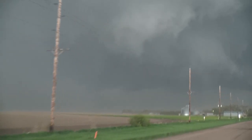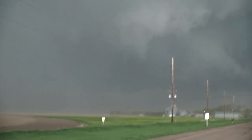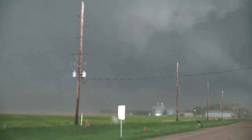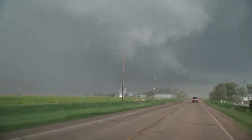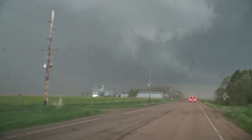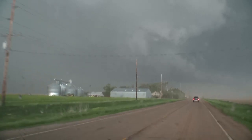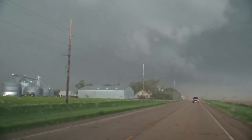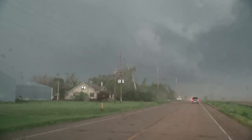Come on, mate. Yeah, you can see it blowing left to right here. Oh yeah, they're coming. They'll be coming around. My God, look at the rotation there. Yeah, we're gonna get cut off, aren't we? If we don't get out of here, yeah, there's no other way to do this. You got to go to the interstate, and then you can dive southeast if you need to.